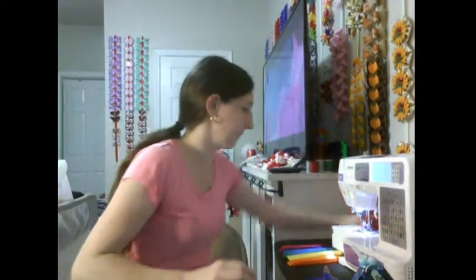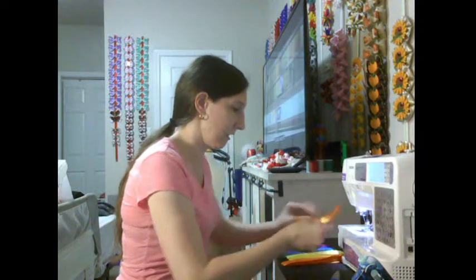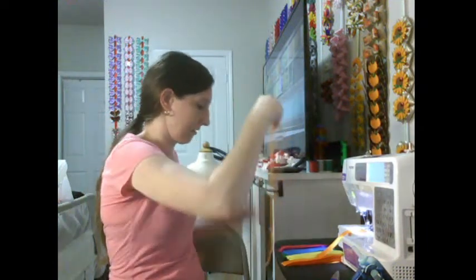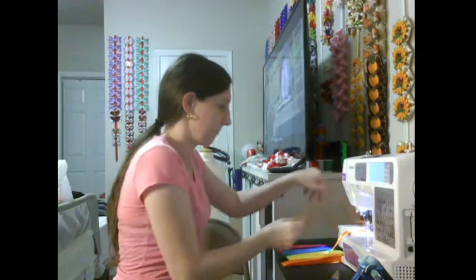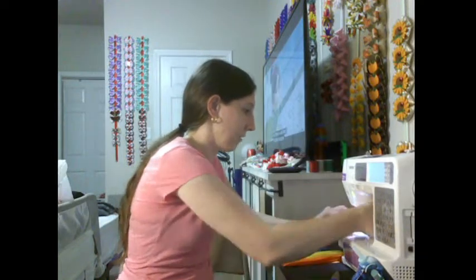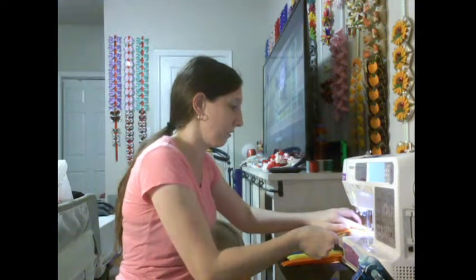Bobbin got stuck. Okay. So now I've got all the red done. Now, what takes forever now is gluing all the ends together to make the circles. That's what takes forever. I didn't used to do that until like a few years ago.